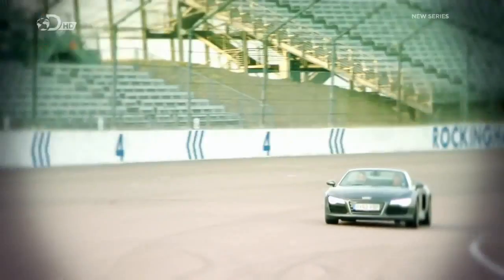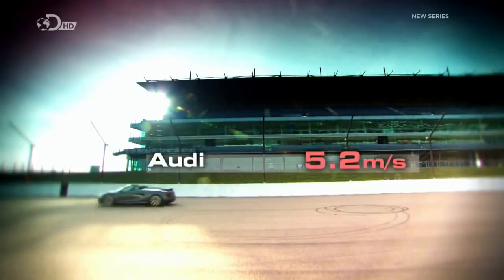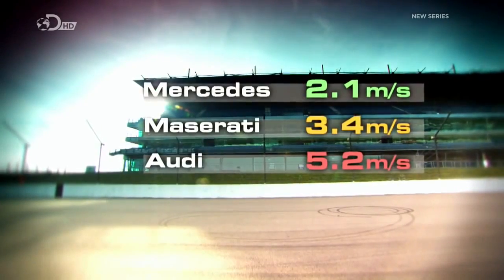The Audi R8 is the most stable around the bowl, but thanks to its tiny wind deflector, it has a very turbulent cabin and is the least refined at high speed. This car will wreck even the priciest hairdo.